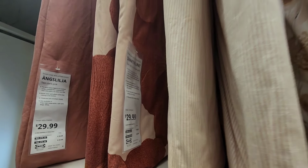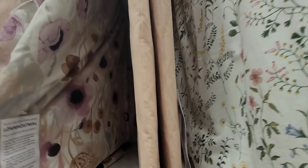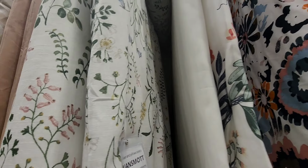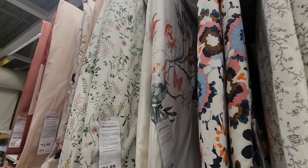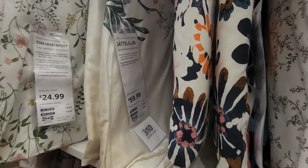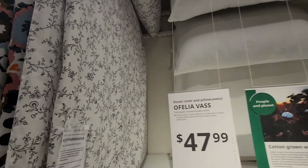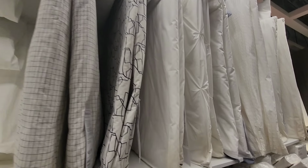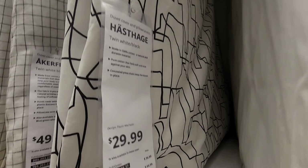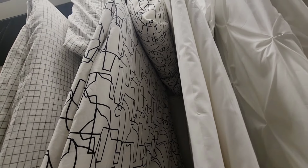IKEA carries a great selection of bedding, not directly comforter sets, but they do have duvet sets that come with a cover as well as shams or pillowcases. There's a bunch of varieties to choose from, different patterns, modern, as well as eclectic. These duvet sets are inexpensive. They come in a range of sizes from twin to king, and they help with any storage needs. You don't have a bulky comforter, but you can easily wash and fold these duvet sets and change them out repeatedly.